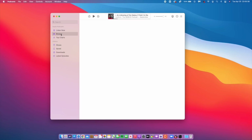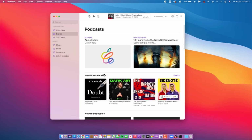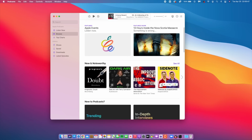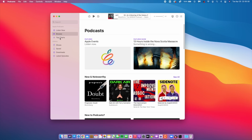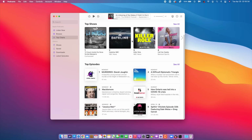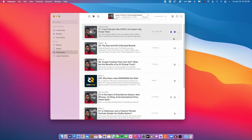And if we go to the browse section, you'll be able to see the different categories that we have here. As you can see, this has been updated, and if you click on the three dots here, you can see what's playing next, and that is good. And if we go to where it says downloads, you can see the downloaded episodes or podcasts that you have. That is Podcasts. There's a lot more, but this seems to be more focused on making it customized for you.